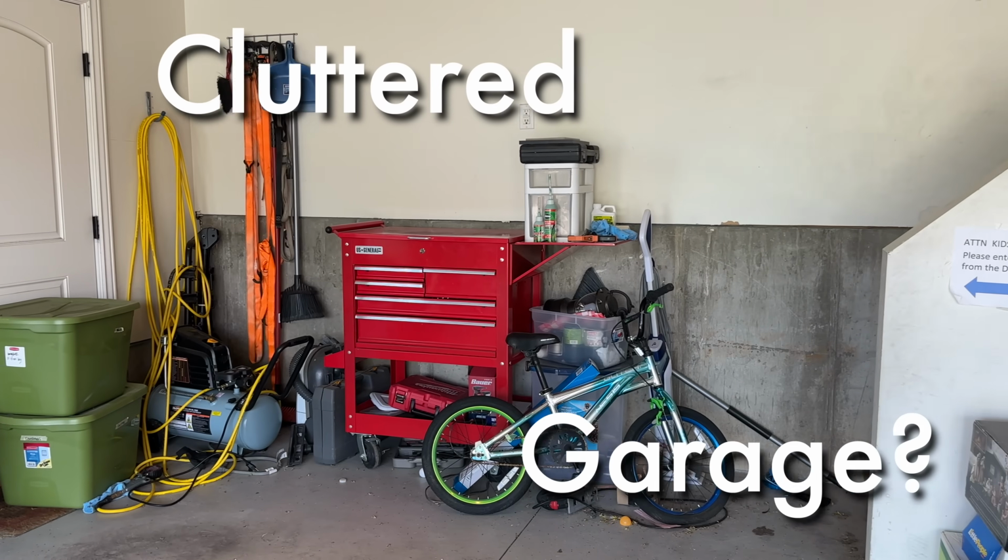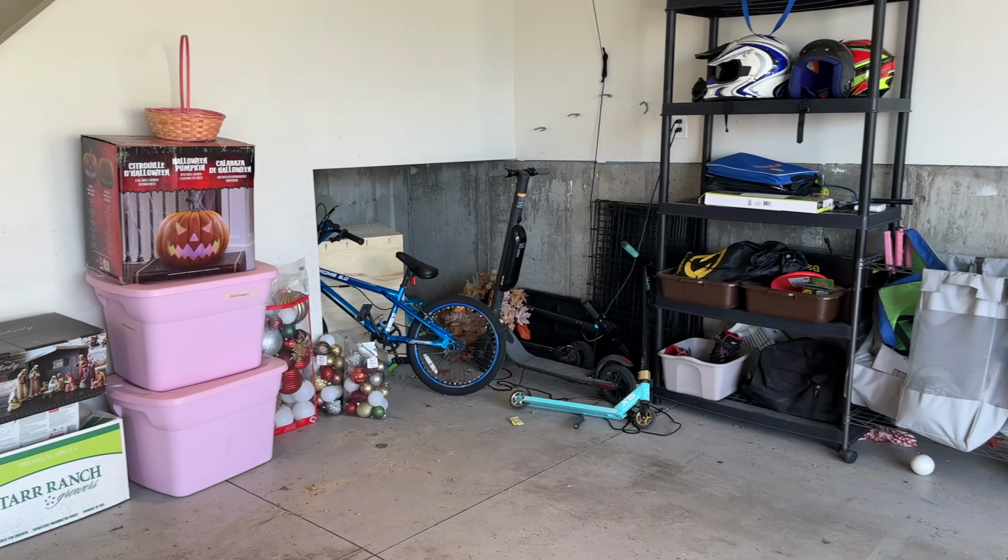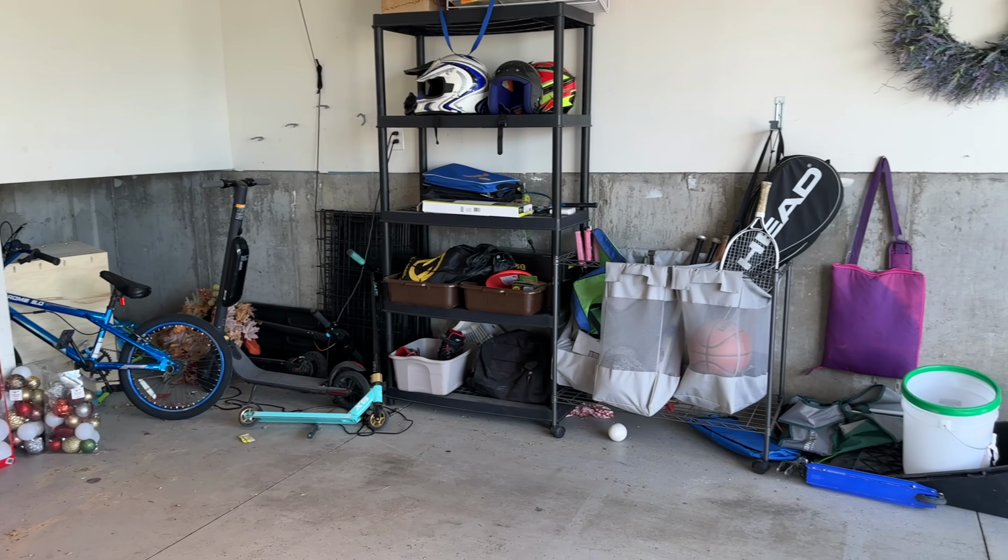Is your garage really cluttered? I'm out here in my garage today and mine has gotten a little bit out of control. Today, I'm going to be decluttering it and I'm hoping that this is motivation for you to maybe find an area that you want to declutter along with me.